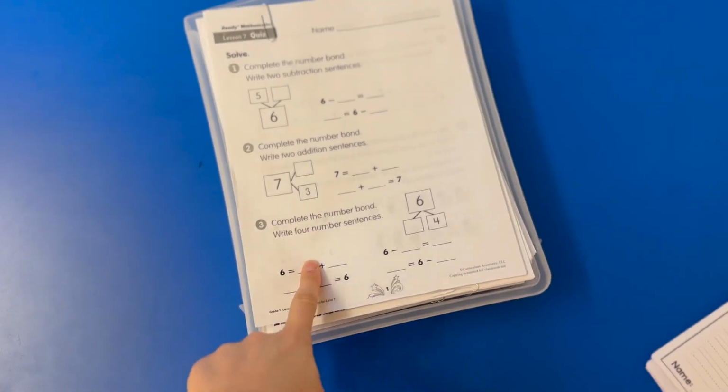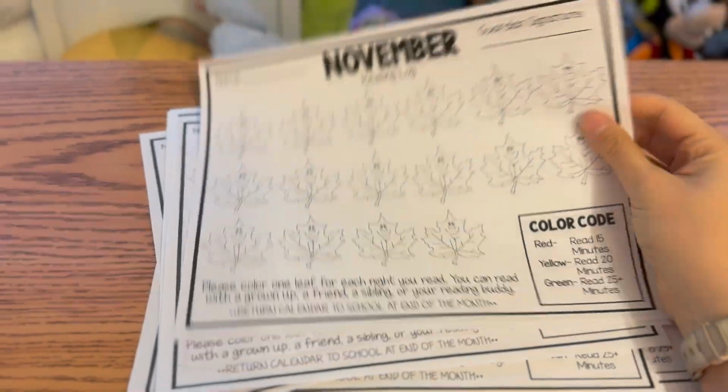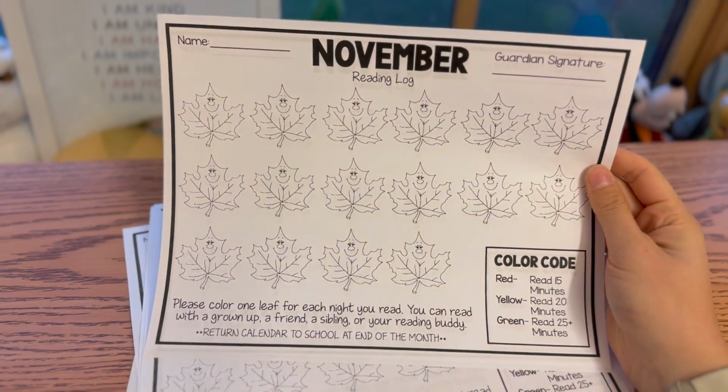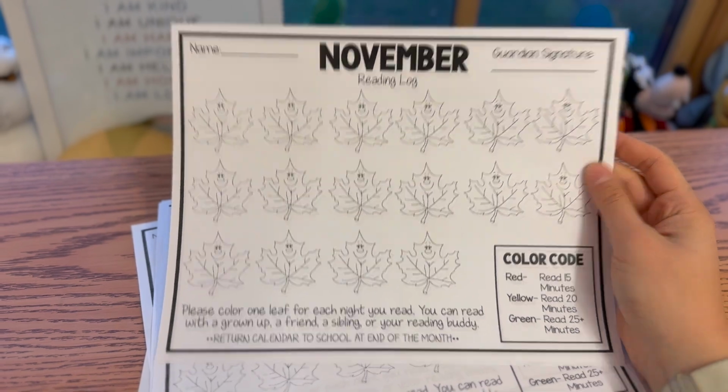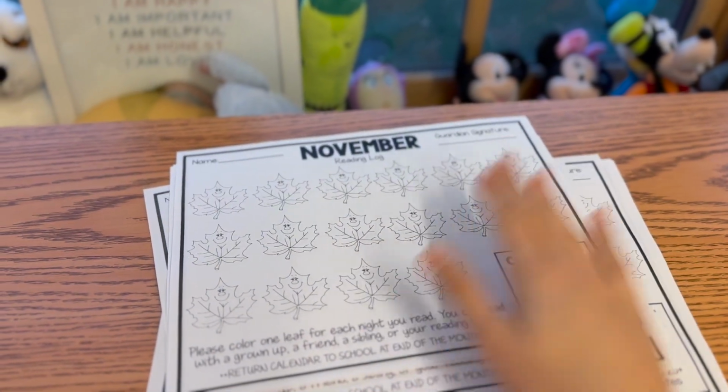Ran out of room in my math drawer, so I'm going to just go ahead and put the next week's math activities in the empty drawers so that I can clear out some space. For homework in first grade, we just do a reading log, so I'm going to put these in mailboxes because next week is already November. And when I say already, I mean it's finally November.